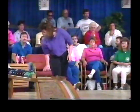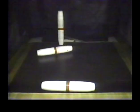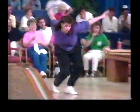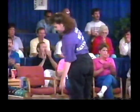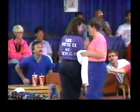I'll just get right over on the pin. I really think she was trying to get on the end of the wood. So Annette gets 8 on the mark. She gets 10 in the box. And that brings up Cynthia Schofield.